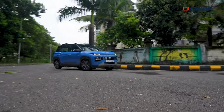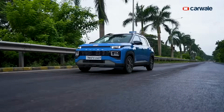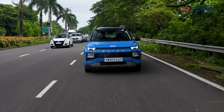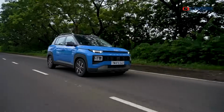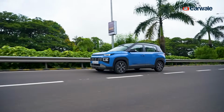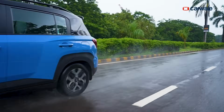The Exter rides quite well for its size. The NVH is good, so there isn't a lot of road or wind noise filtering into the cabin despite its tall upright stance. Over bad roads, the suspension remains quiet when it's doing its job. As for the actual ride, it's nice and flat and there isn't a lot of up and down movement once you are up to speed. It's just that at low speeds, it's a bit bouncy over elongated speed humps.